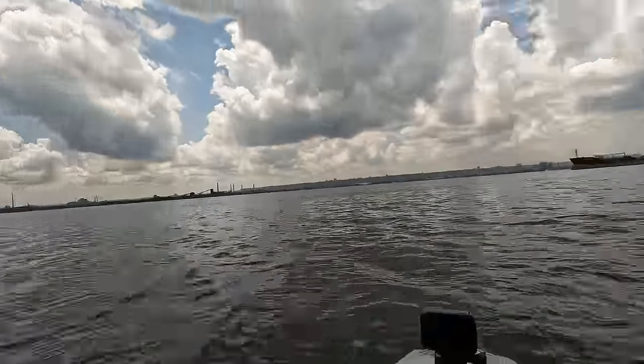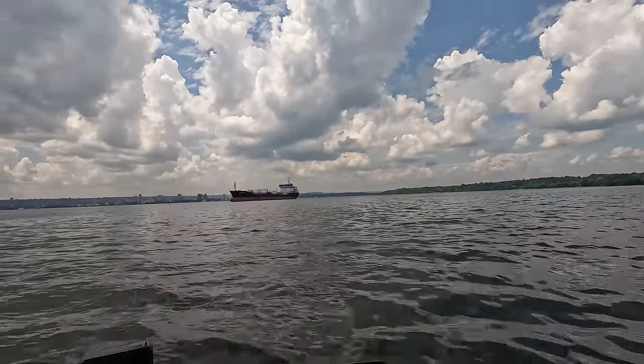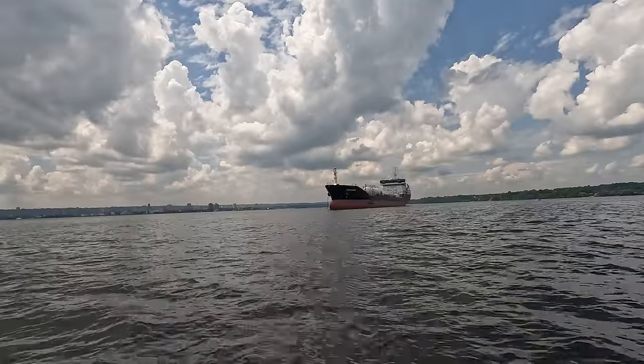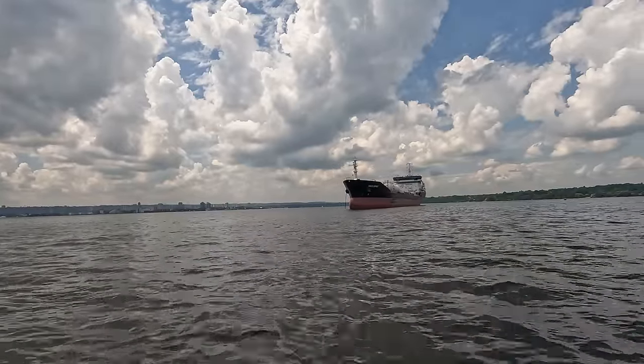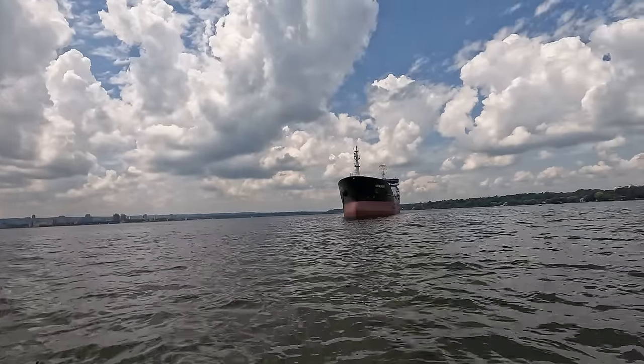Alright, the ship in front of me is the Finch Spirit, part of the McKeil family. Let's have a quick look at this one. Which way is the sun? Okay, the sun's on the other side. Behind the cloud, mind you. It's a shame I'm losing a bit of sun here. Perfect timing, the sun just came out.